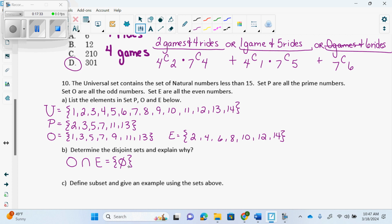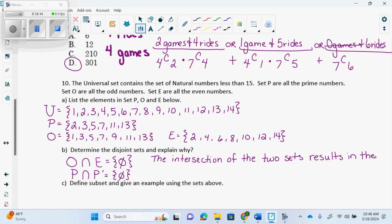So could your complements result in an empty set? Like what about P and not P? They would have nothing in common, correct? Because P and not P are opposites, complements of each other. So you have to determine the disjoint sets. You can pick one. Explain why. Because the intersection of the 2 sets results in the empty set, as they have no elements in common.